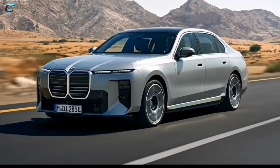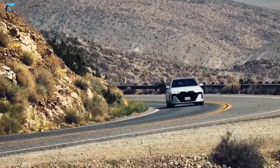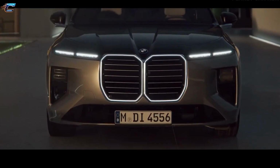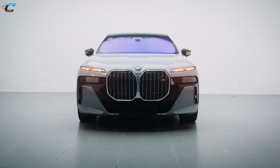But here's the real question. Are you choosing a car to drive or a space to exist in? Because these cars don't just move you, they redefine what luxury even means.